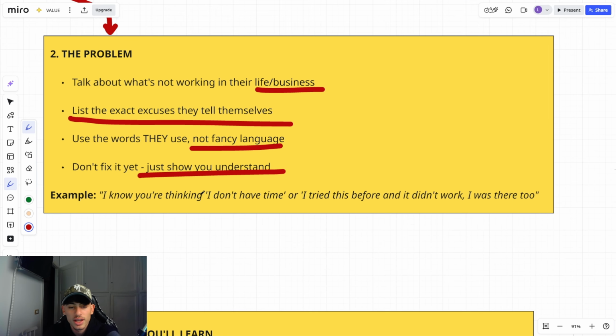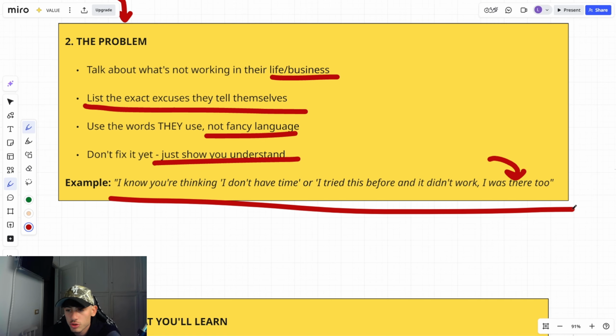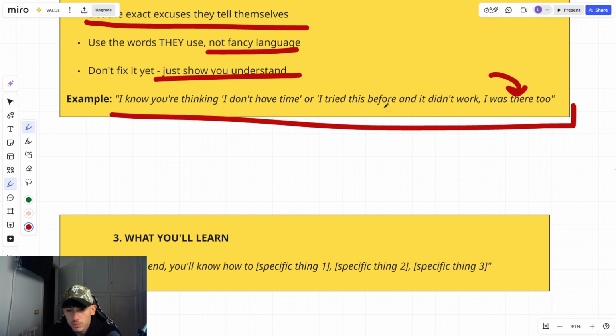You want to say something like, I know what you're thinking. I know you're thinking I don't have time, or I tried this before and it didn't work, because I was there too. I tried countless business models before this one. Because when someone knows that you understand their situation, they're also gonna believe that you can get them out of there. So this is why it's super super important. So you basically want to share your story by saying, I was just where you are now.